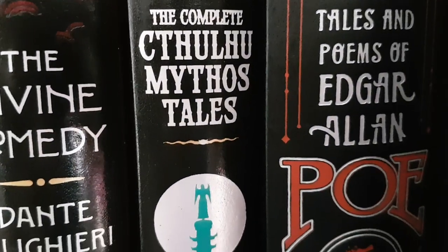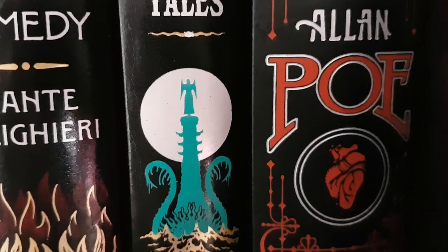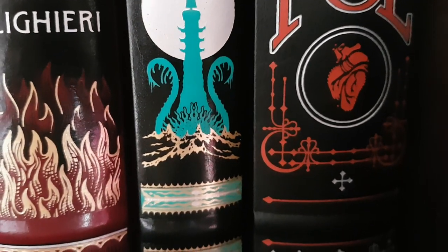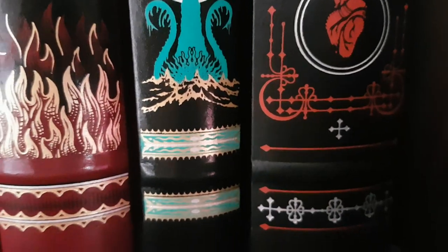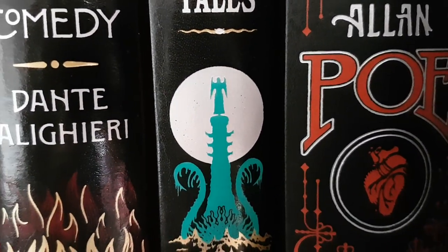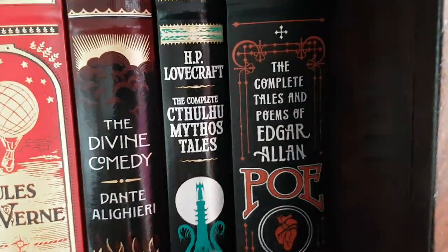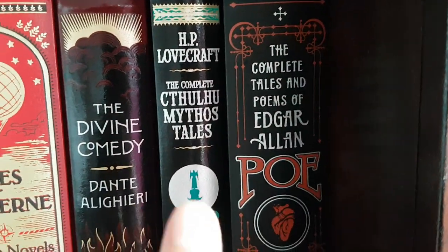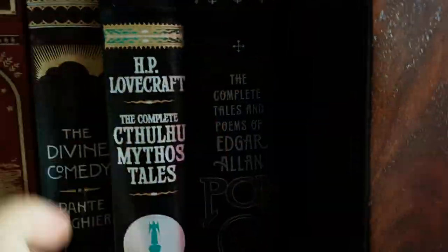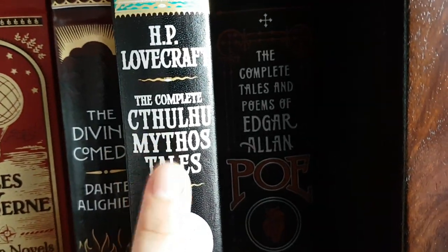It's a really nice font. Considering this is another turn of the century book, right? Or collection of books he was writing around the 1900s, 1920s. Very ominous looking character on top of this tower on the moon background there. Very beautiful spine. Now, I went for this one rather than the complete H.P. Lovecraft works. This is The Complete Cthulhu Mythos Tales.